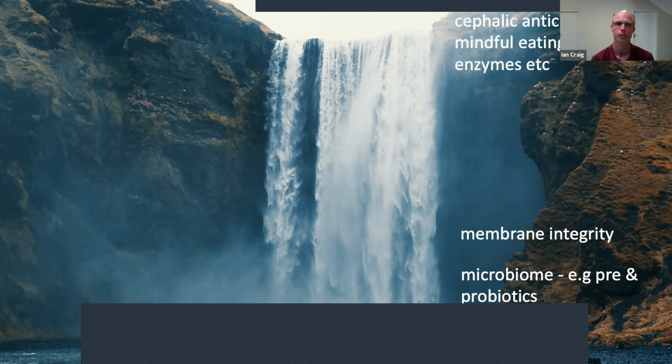So next click. This is where I start. Cephalic anticipation. That means the cephalic digestion is in your head. That's the aroma of garlic coming from an Italian kitchen, and you start salivating. Mindful eating, slowing down, activating your parasympathetic, use of digestive enzymes and betaine hydrochloride as required, lemon juice, apple cider vinegar.